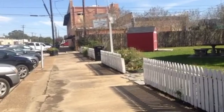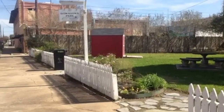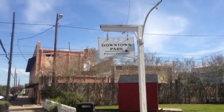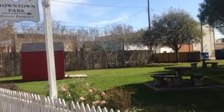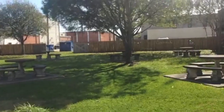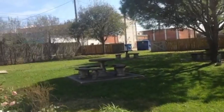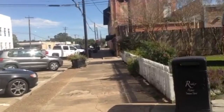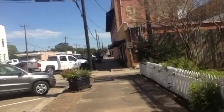Be back. Before I get to any of the stores, I thought I would show a little of the downtown area. This is the big booming metropolis of Rosenberg. The sign says Downtown Park Private Property. Isn't that an oxymoron? This is the downtown park of Rosenberg, Texas. It's not quite like Discovery Green in Houston. It's cute, and it's private property. I don't understand that.